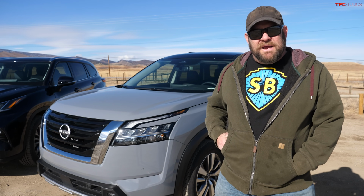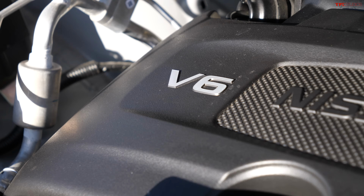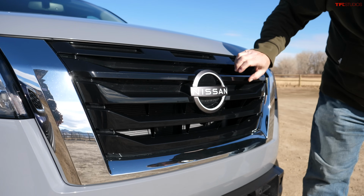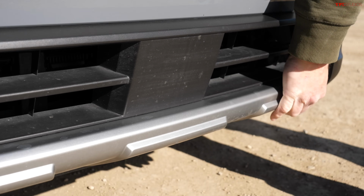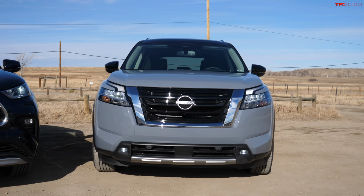The Nissan Pathfinder, well, it's all new, pretty much. I mean, the engine's a carryover, and there's some parts that are a carryover, but for the most part, it's all new. And this front end right here, look down here. They made it look like it's really mean and off-road capable. Yeah, it's not, but that's okay. It's just kind of, you know, to make it look cool and a little bit more butch.